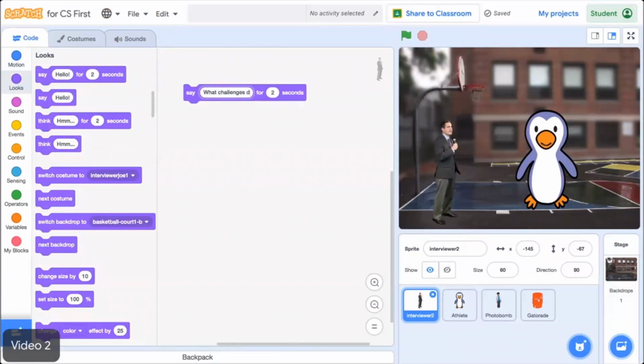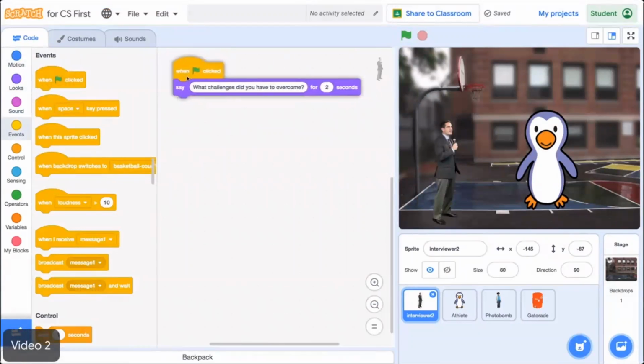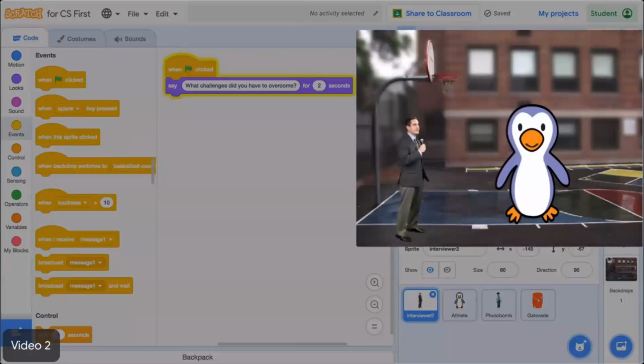This example will say, what challenges did you have to overcome? Tell the interviewer when to start. From the Events menu, place a When Flag Clicked block above the Say block to start the interview when the flag is clicked. Click the flag. The interviewer asks the question.